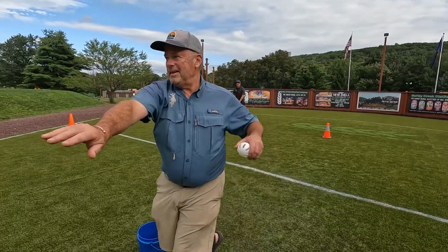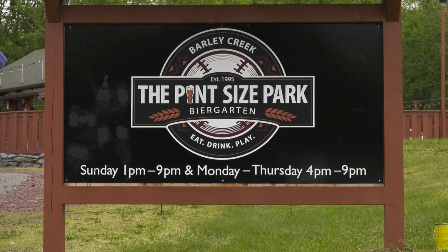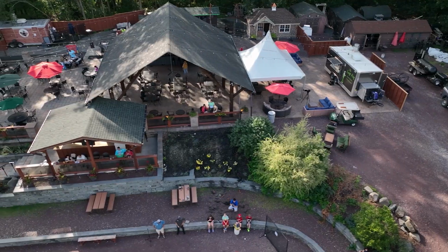It's now a turf wiffle ball field. We have cornhole, pickleball, ping pong, multiple different games up on our pint-sized park, and it has a full operating bar, a seasonal kitchen at it.